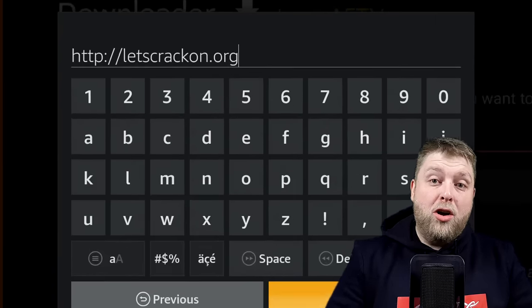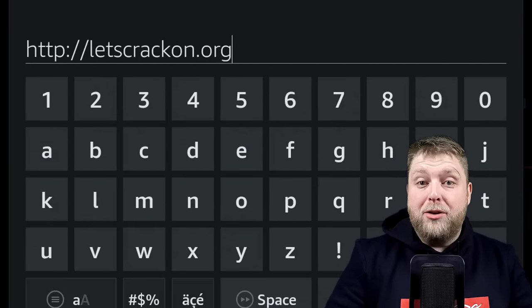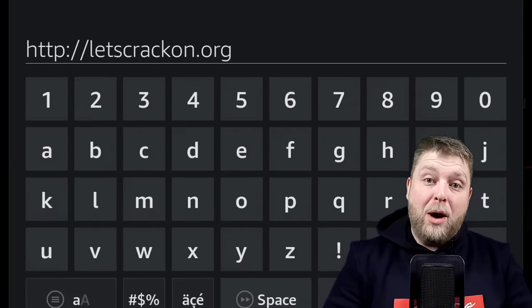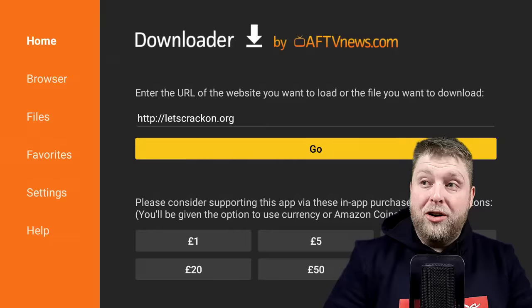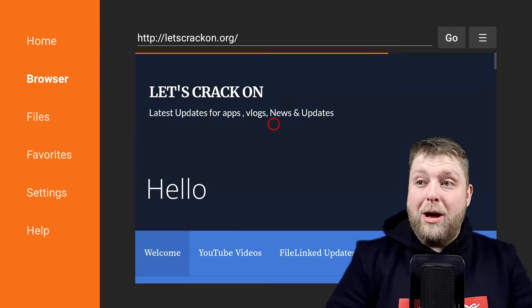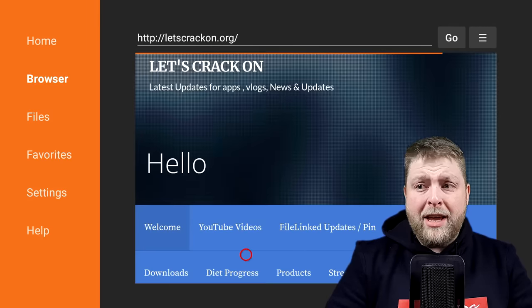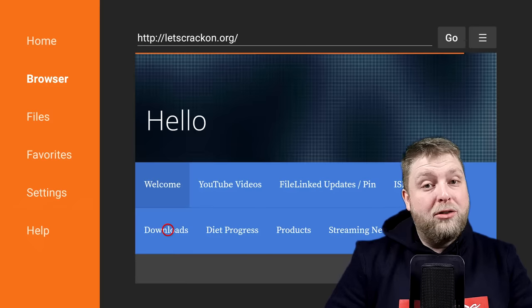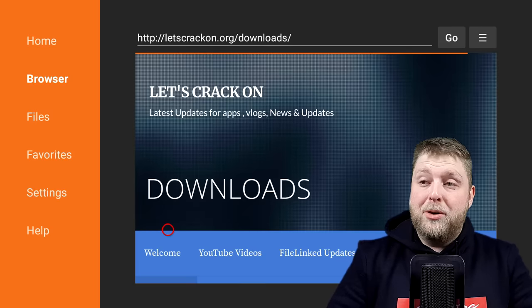Right, so the URL you're going to want to type in is letscrackon.org. Obviously, the http:// will already be in. So the website is letscrackon.org. And then you're going to hit go. Give it a couple of moments just to load up the web page, and then you're going to see it comes up like this. You can have a scroll through if you want. And then you're going to see here it says downloads. So once you click on downloads, it'll go to the download page.